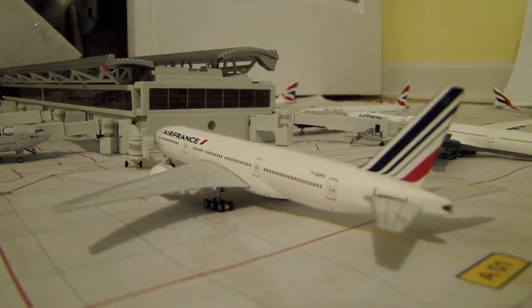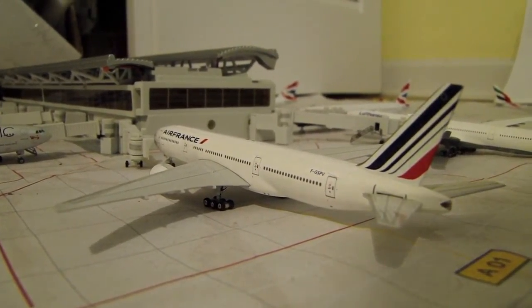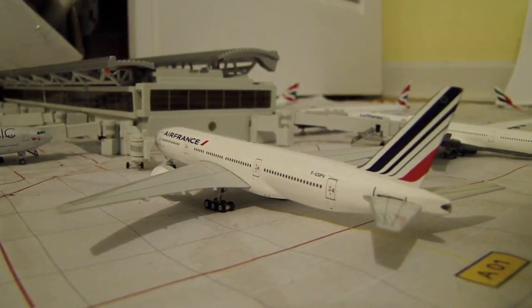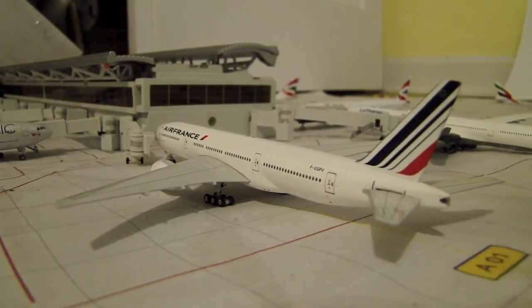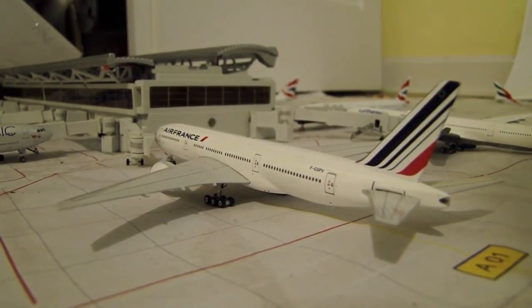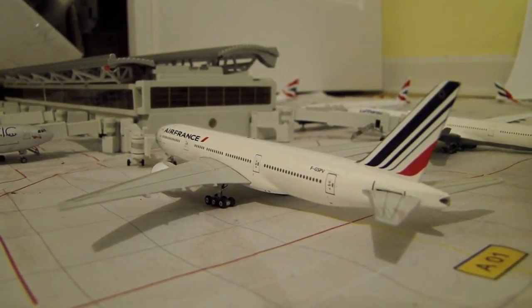Now to start off with Terminal E, the airlines that fly there, we're going to have all the international airlines. We're also going to have Southwest, AirTran, and Sun Country. So right in front of you, we have Air France with the 777-200. Air France is going to be flying out to Charles de Gaulle as Air France 335, I believe, and I think it's around an 8:50 departure.